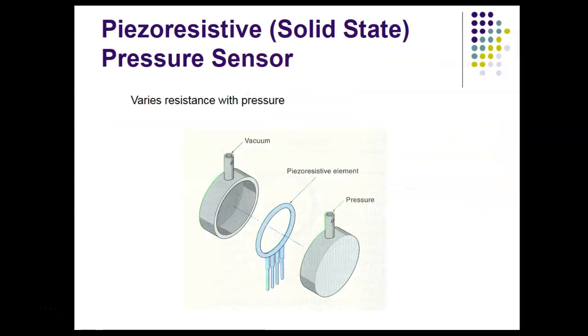Piezo, by the way, means it senses pressure. Piezoresistive means it changes its resistance with pressure. A lot of our pressure sensors are just piezoresistive. Are we okay? Piezoresistive.